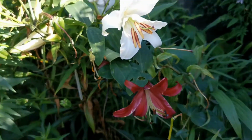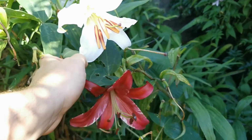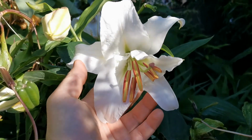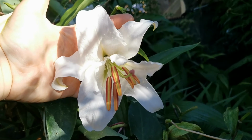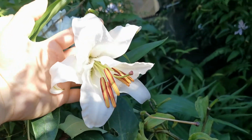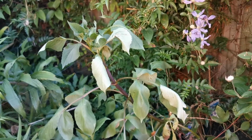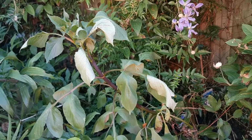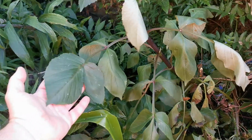Here I have some more oriental lilies in bloom. Unfortunately, I don't remember the names of these ones. I will try to find out, but as you can see, oriental lilies have in general very big flowers and are incredibly fragrant, with a very sweet fragrance. It has been a little bit dry in the last 2 days, and as you can see, my dahlias, most of which are not in flower yet, have droopy leaves, so I absolutely need to water the garden today.